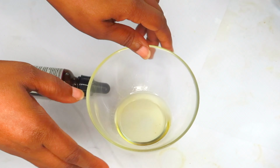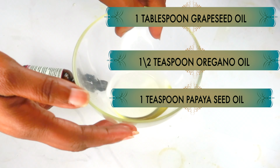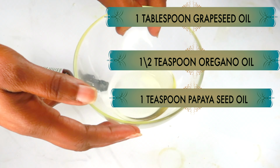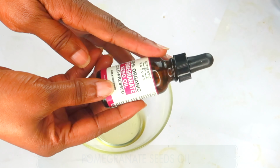Pour this in. So right now we already have 3 oils. Our carrier oil, which is our grapeseed oil. We have our special oil, which is our oregano oil. And we have our papaya seed oil, which is our anti-aging oil. And now let's move on to my next special oil.